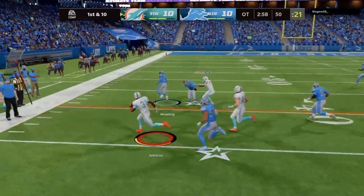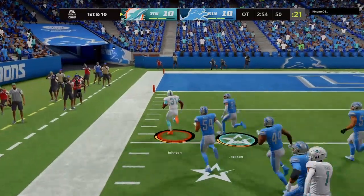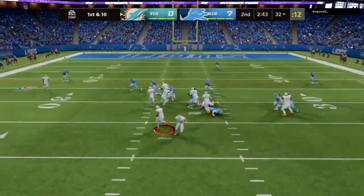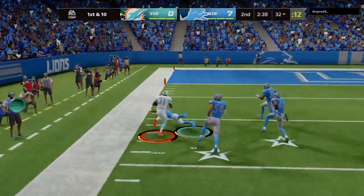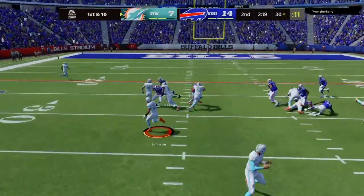Now the first thing I wanted to show off here was the speed, man, and it was amazing. I mean, look at this, just running past everybody down the sideline. Only got caught a handful of times. Now, normally whenever I review a player's speed, especially a running back's speed, people always say, hey, how come you don't run him up the middle? How come you always run to the sideline?